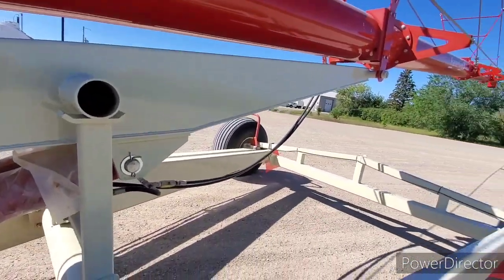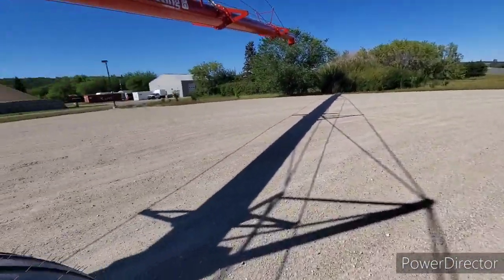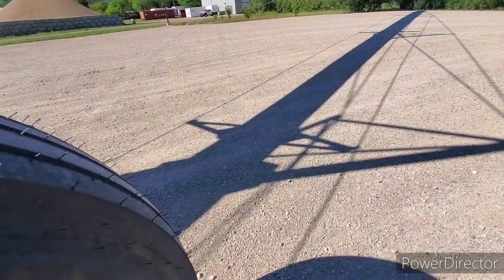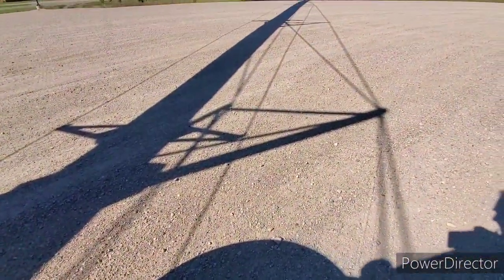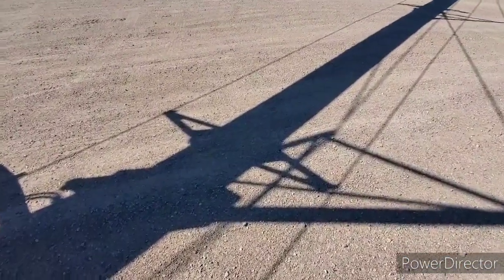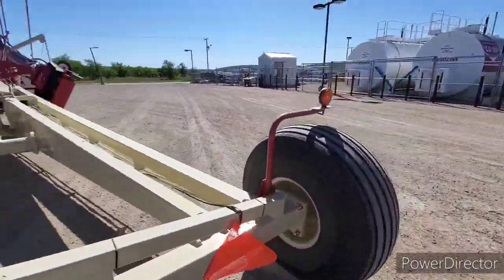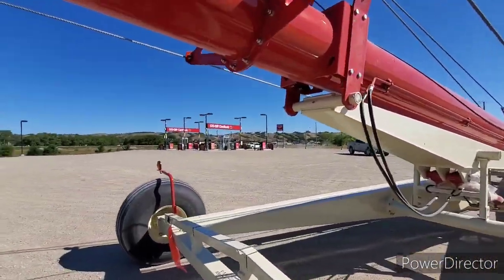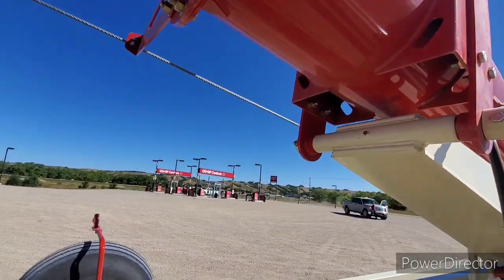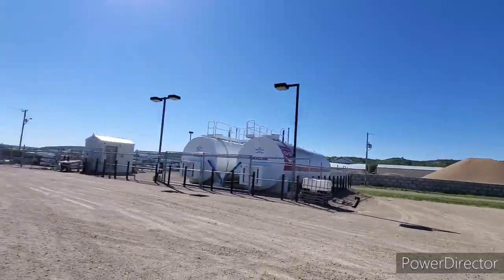Excuse me. Oh, grease everywhere on this thing. But she's cold, she's not hot. God damn, that's a long auger, eh?